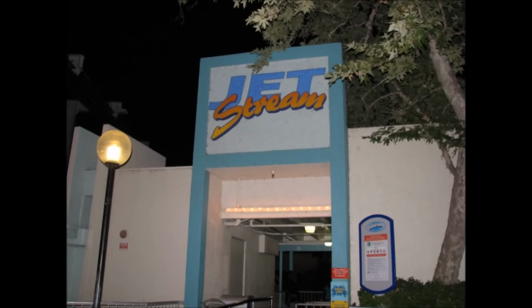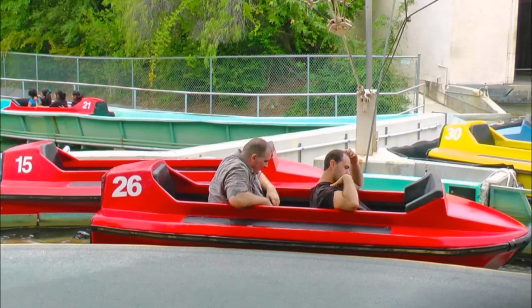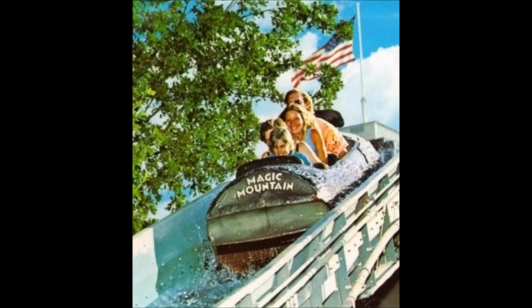So let's start with 1972 and Jetstream, which is a log flume ride. Now, what's interesting about this ride was that there was already a log ride at Magic Mountain. On opening day, the park had Log Jammers, which really was the same thing other than the logs themselves. On Jetstream, you were on a colorful plastic log, while Log Jammers had the more traditional wood-looking ones.